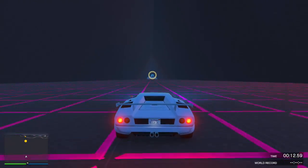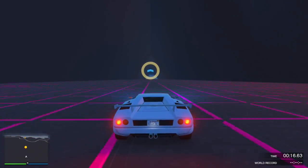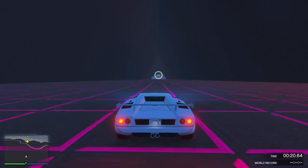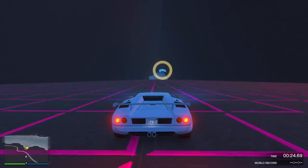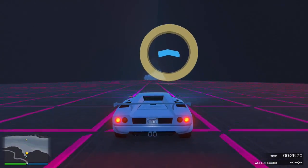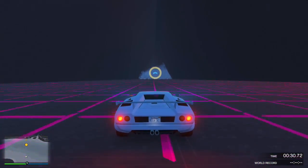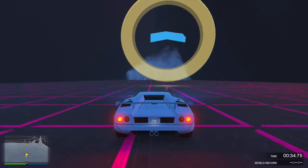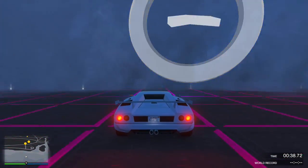Essentially, the Torero slots in the 5th spot in the Sports Classics class. So is it as great as the Turismo Classic and the Cheetah Classic? No, it's not. But is it still in that kind of secondary group with the Infernus Classic and the Sterling GT? Absolutely. So it is still competitive in the sports classic class. You just got to be careful about really good drivers coming out with a Turismo Classic or a Cheetah Classic, because they will have a significant advantage on you.